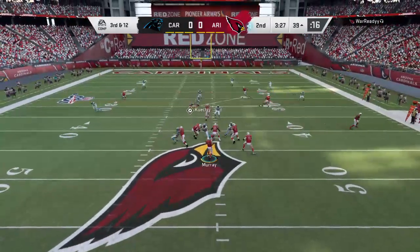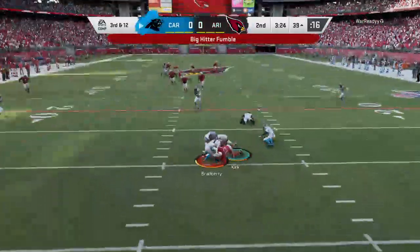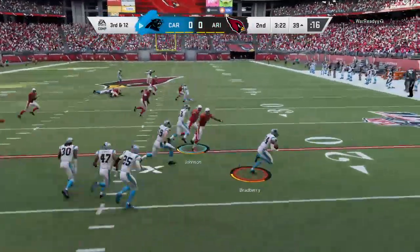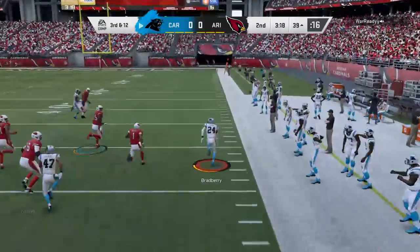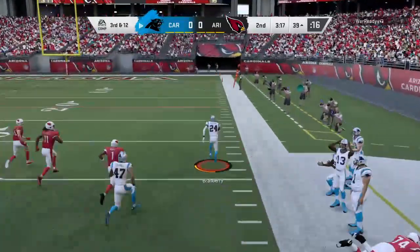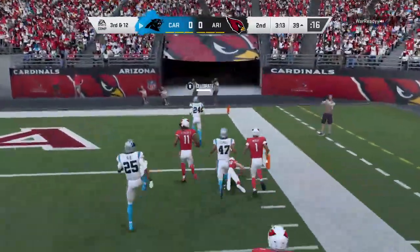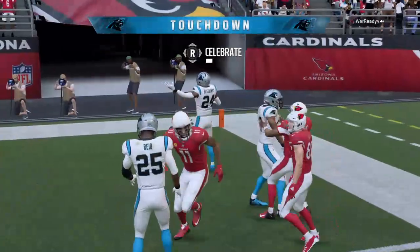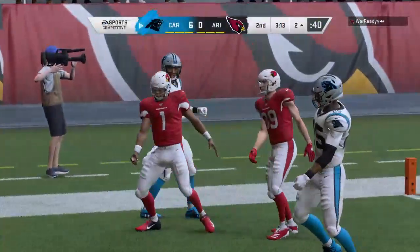Throwing is Murray on 3rd down. Able to find Kirk, complete. And now a fumble. The ball's out, and it's picked up by the Panthers. And he takes it into the end zone. It's a fumble recovery and a touchdown for the Panthers.